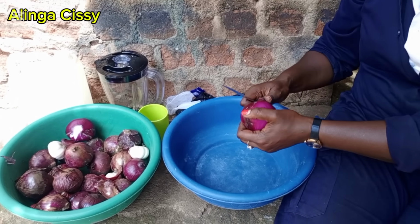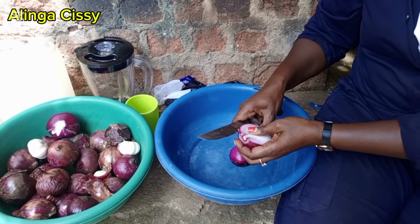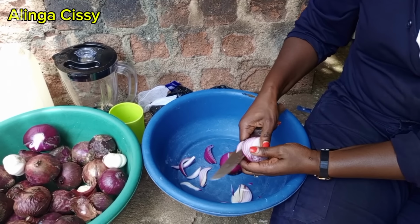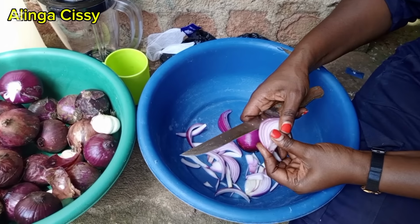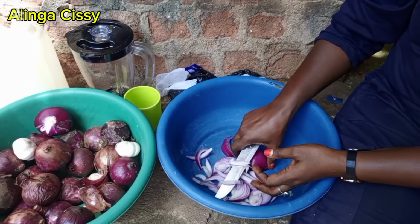So for today we are going to blend this. Even when your birds have Newcastle disease, this is so magical in curing them from Newcastle disease.